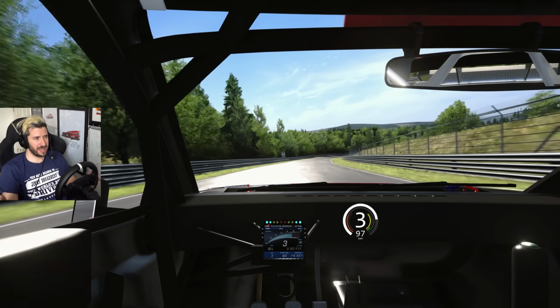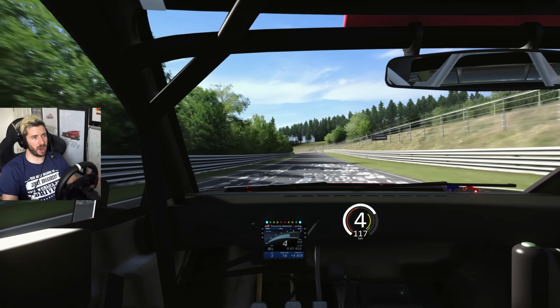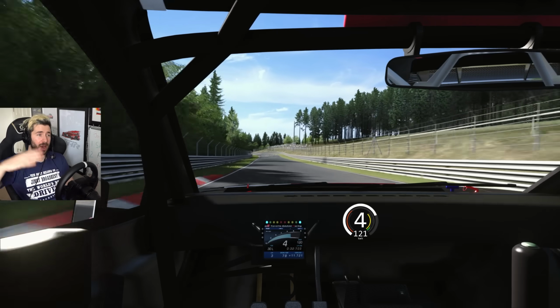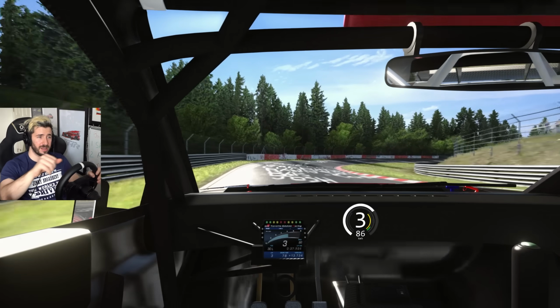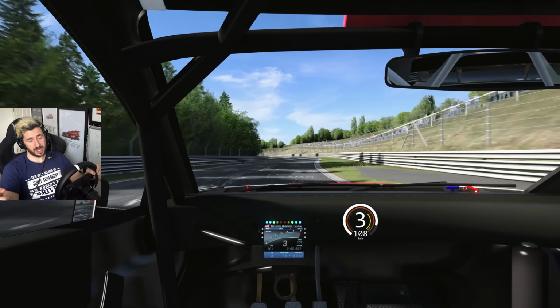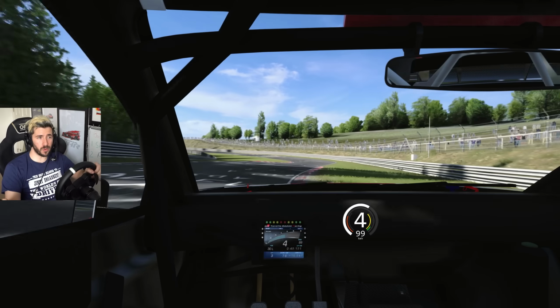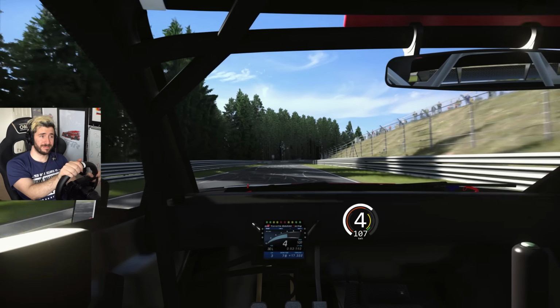Now, this comes with a massive caveat, all right, because I truly believe that with the right gearing, this car would have destroyed the Group B car. But this is what the car is. This is how it works in real life. It's how it's going to work in sim. And unfortunately, it's not enough to beat a Group B car. So, to answer the question, can a modern Rally 1 WRC car beat a Group B rally car at the Nordschleife? No, it can't.